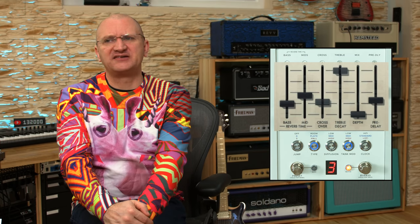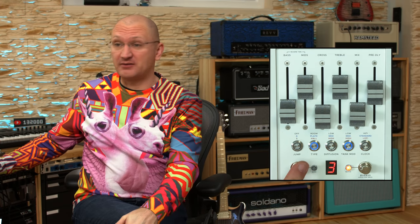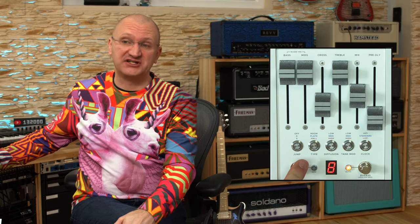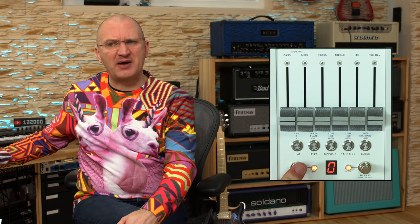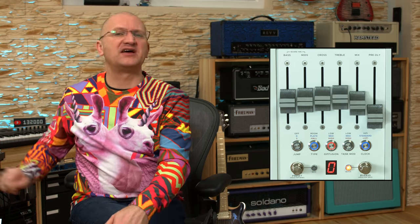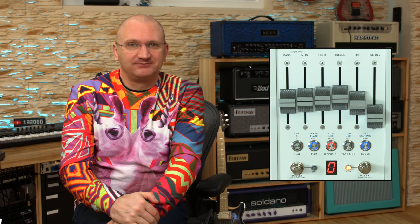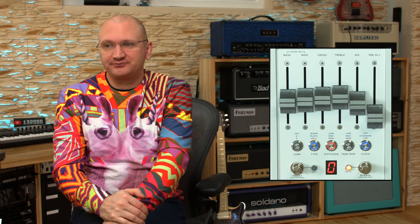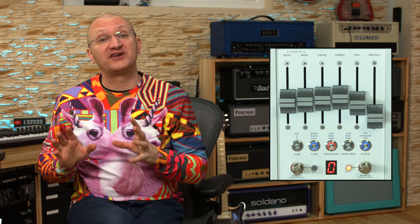And obviously that means recallability of presets, in this case 30 of them. There's a bank of 9, or actually 10, including 0. Then you hold this in. There's a red bank, a green bank, and a blue bank. So, 30 presets, bypass on/off, and everything can be controlled with an expression pedal.